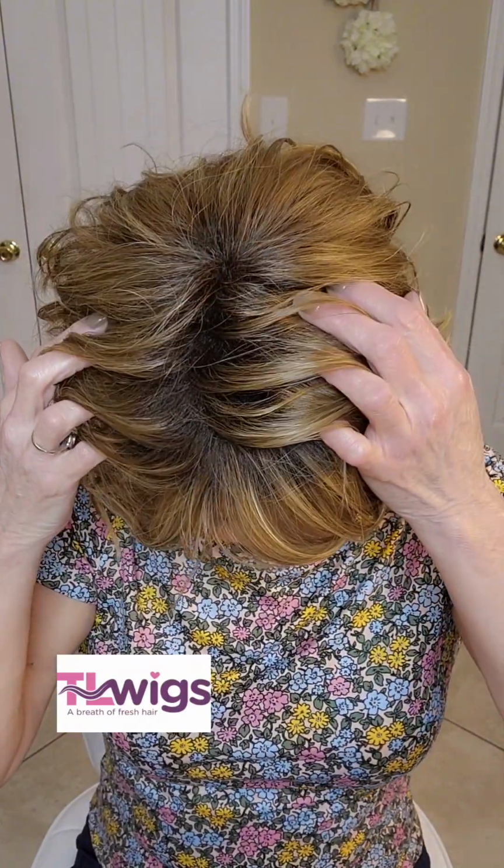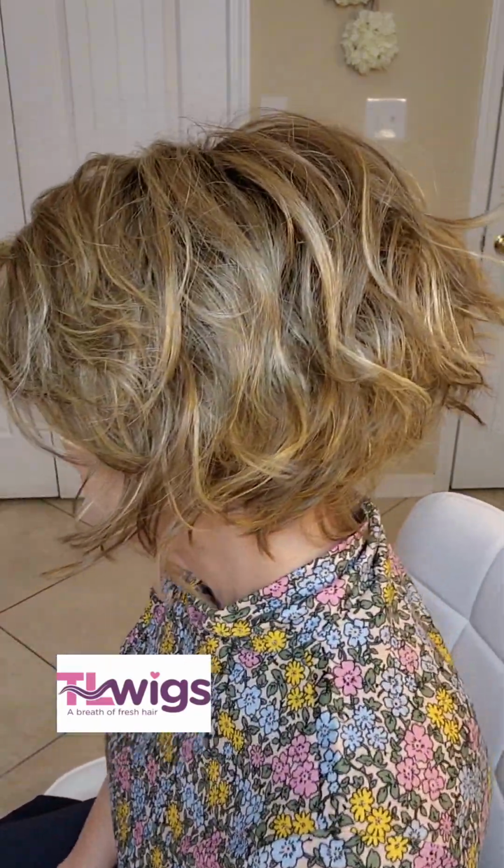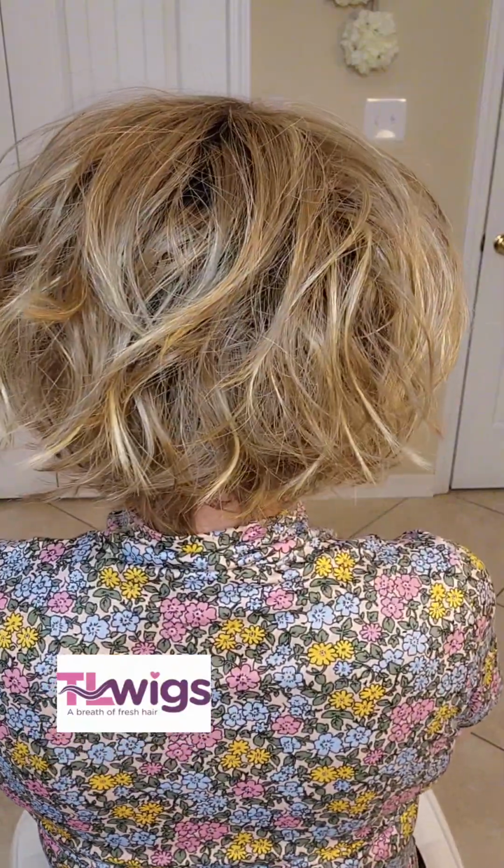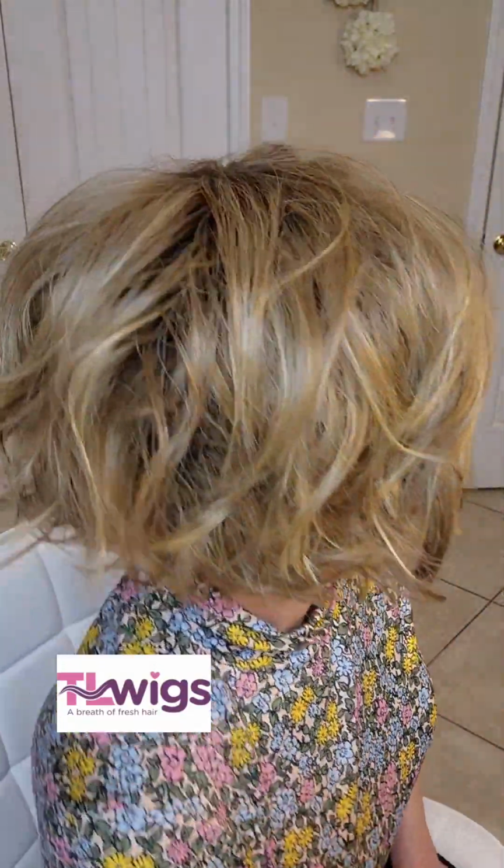How pretty. Light brown base, a darker root. I cannot see springy permatease anywhere you part this. With this strawberry blonde highlights. So pretty. Yes, I'm a little smitten playing with all this pretty hair.